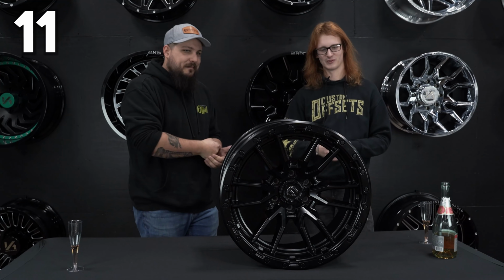So Beadlock is fake though, not real. Not real. Just keep that in mind for all your off-roading you're gonna do with your truck. That's 22x12 off-road. Let's go. Let's go. All right, moving on.